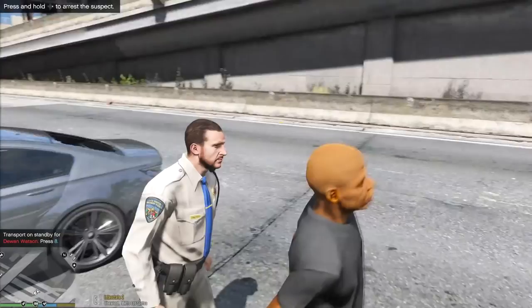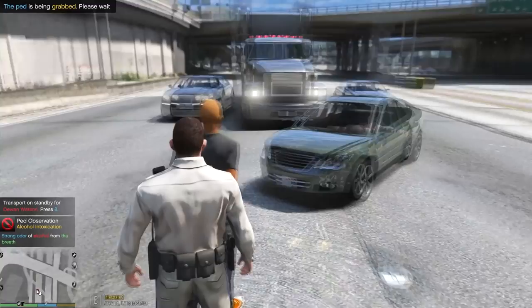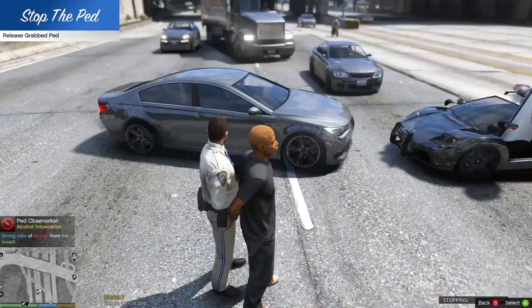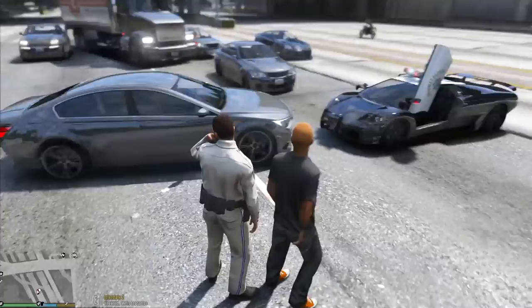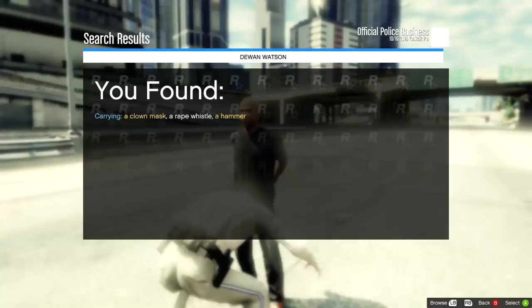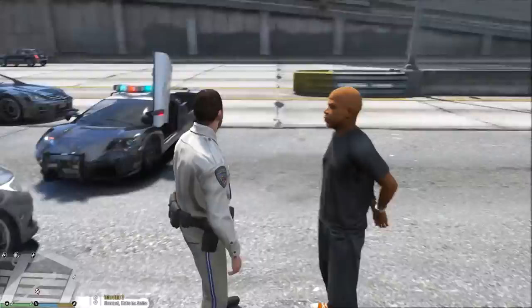Well, what happened to the driver of that vehicle? Oh my gosh, dude. Well, all right. Let me grab him. I notice a strong odor of alcohol from his breath. He's probably been drinking. Let's bring him to the other side of this car where it's kind of safe. Go ahead and have a seat for me. We'll call for a unit to come pick him up. Dude, I told you, don't move, man. Let's go ahead and search him also and see what we find. All right, found a clown mask, a rape whistle. All right, dude, have a seat, man.